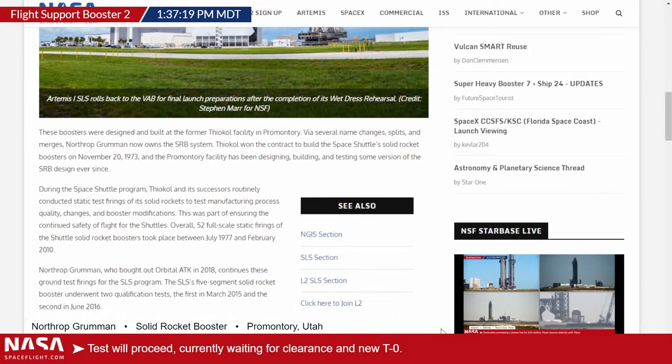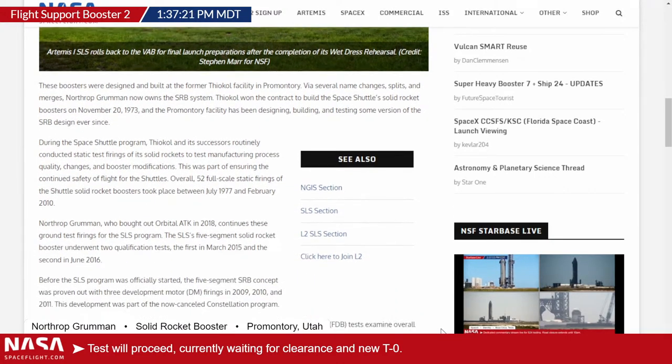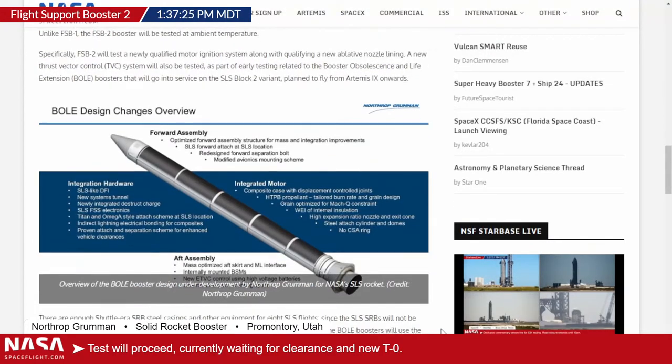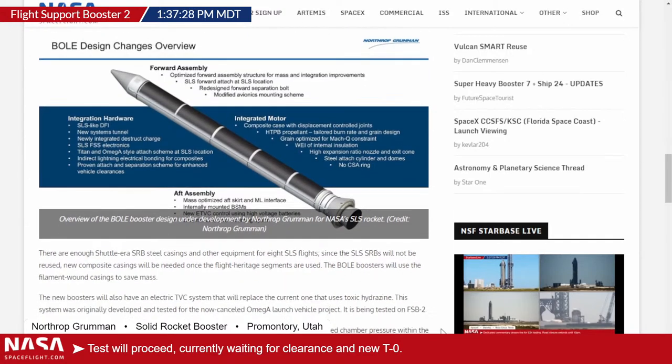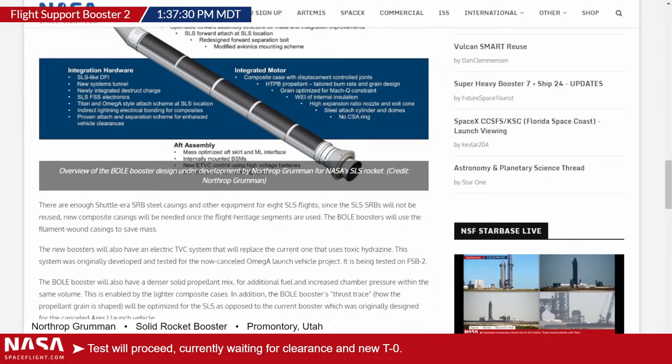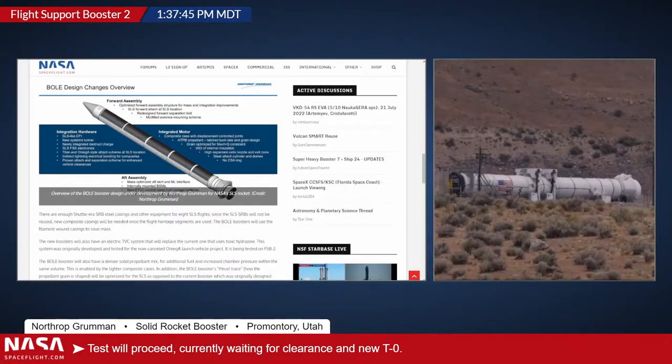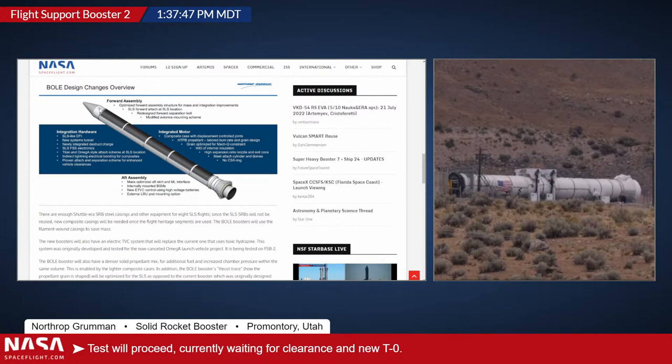So, for example, today is the final qualification firing, we understand, for a new motor ignition system, the pyrotechnic that actually ignites the solid propellant inside the booster. Pause right there, Das. On the diagram, yes. Because the other thing that we are starting to qualify today is part of the new thrust vector control system. So if you hover over the nozzle there, Das.